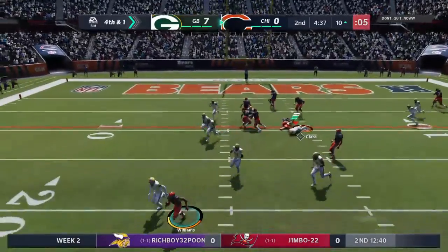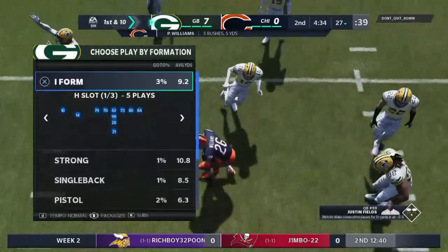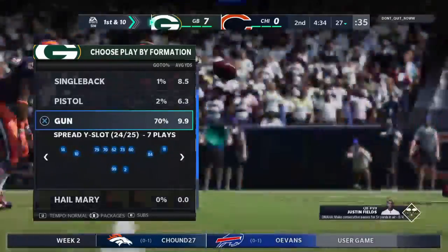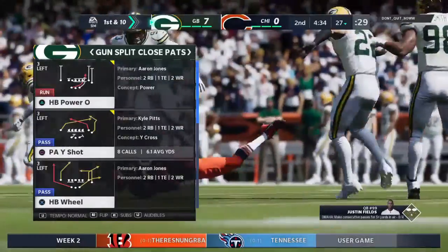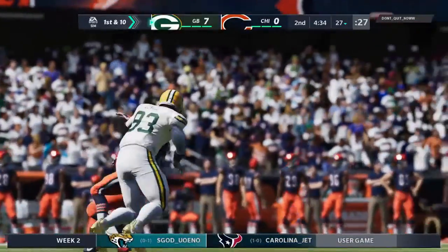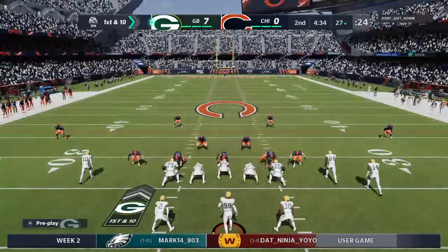On 4th down, they'll try and run for it. And this winds up a disaster, nowhere near the marker. The Bears tried it on 4th down, unable to convert. And the Packers D comes up with a big stop. The Packer offense ready to get their next drive underway.